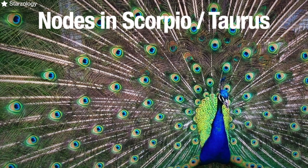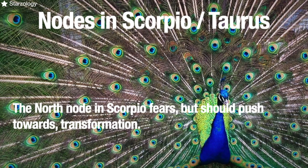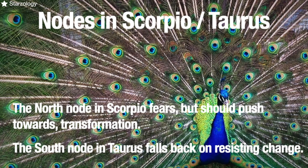When the nodes are in Scorpio and Taurus, the North Node in Scorpio fears but should push towards transformation, and the South Node in Taurus falls back on resisting change. This one can be a challenge because with these nodes, if the North Node is stronger in Scorpio, you are likely to push towards transformation, to develop yourself, to evolve yourself and improve yourself in some way, whereas your default position will be to just resist change and say, well, I'm good enough as I am, it was good enough for my parents, and it was good enough for my family, so why change? So that's something to think about for when the nodes are in Scorpio and Taurus.